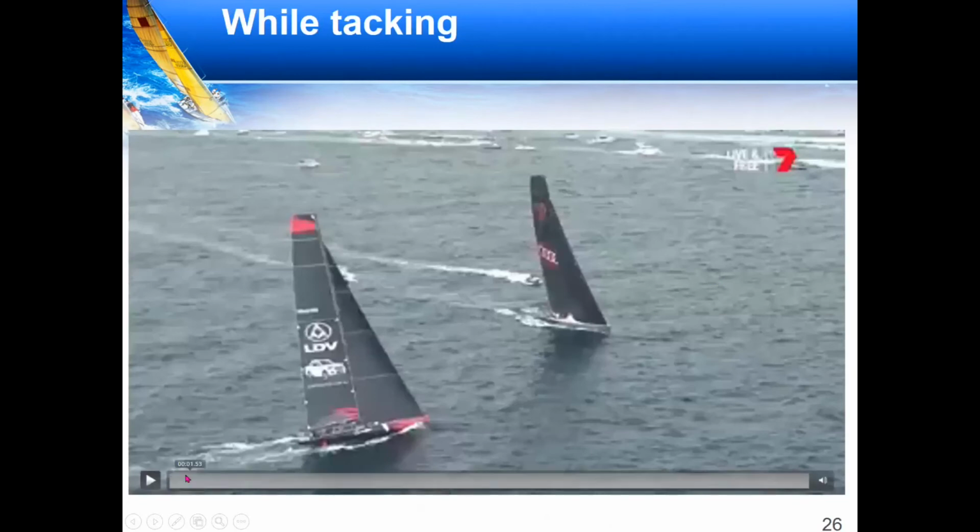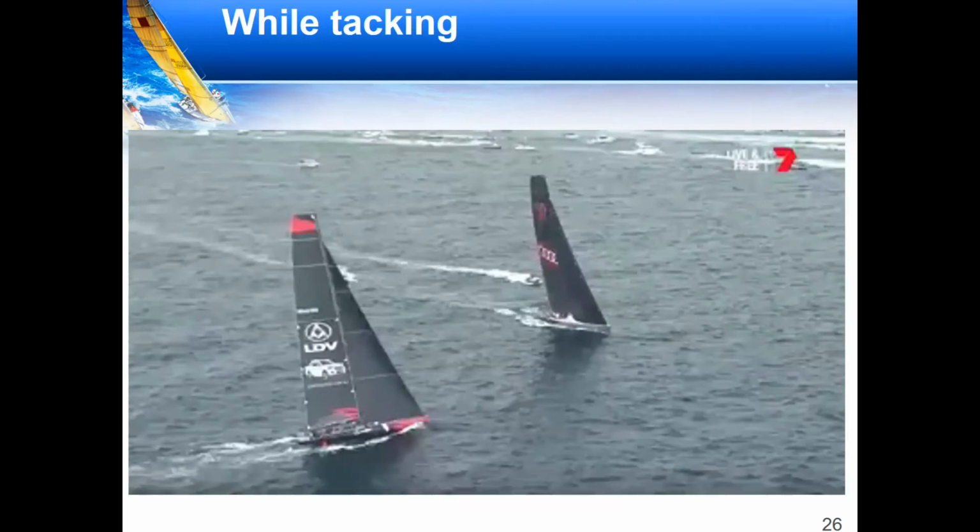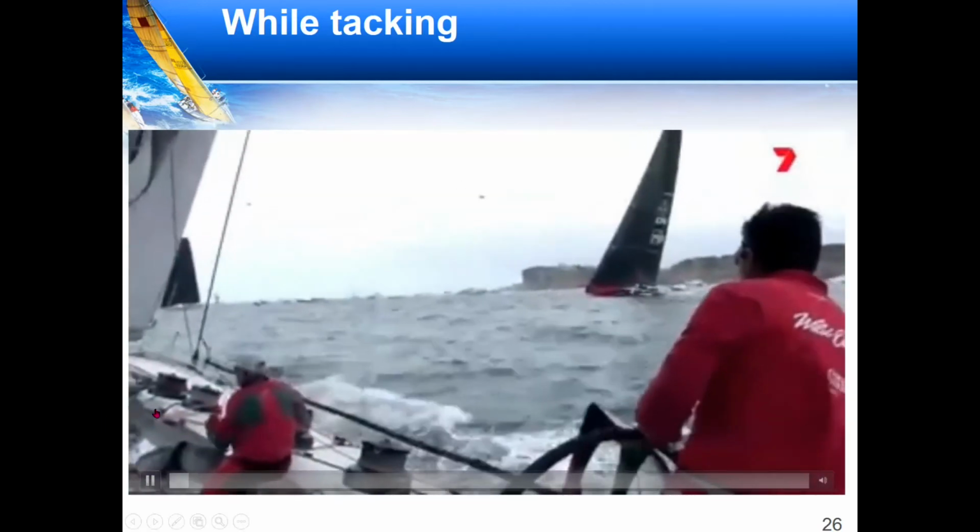All right. Let's take a look at another example of while tacking. This is the very famous Sydney Hobart race. And I believe this was last year. And we've got Wild Oats and Comanche in Sydney Harbor. And this is Comanche and this is Wild Oats. And I'll let you observe and we'll discuss what happened after the end here.